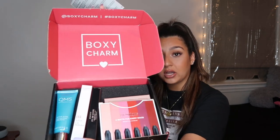And it could be name brand. It's some brands I haven't heard of, but it's all great quality brands, or it's Boxycharm brands as well, which are great too. So I have this box here for the month of August. I have 5 full-size items, and you get a pamphlet as well as the products all in the box. This is what the box looks like. And this pamphlet tells you everything that is inside the box, a little description of what the product is and how to use it, and it tells you the actual retail price.